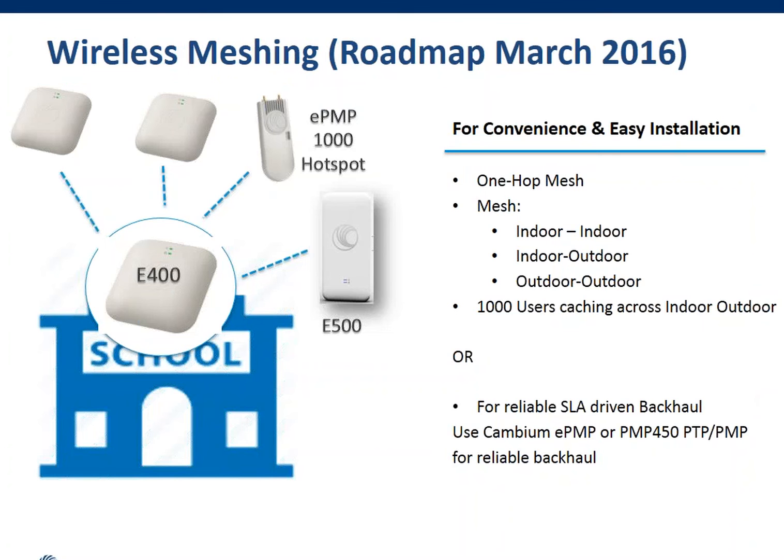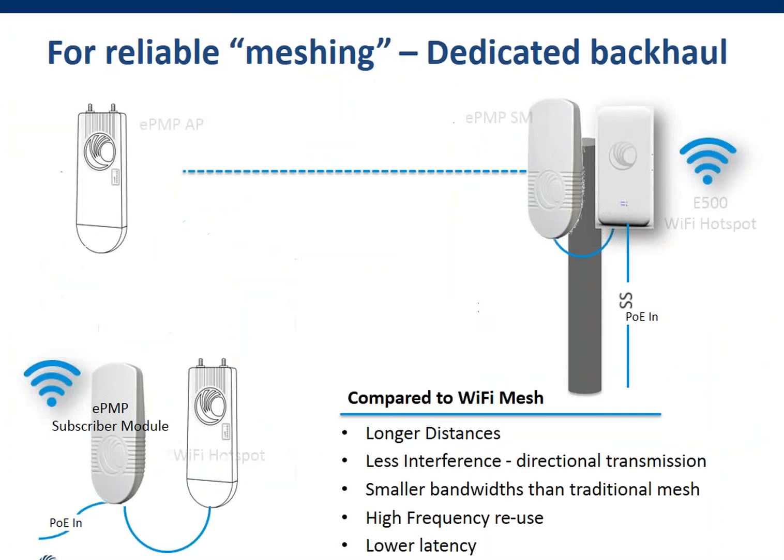In addition to substituting or fitting in wireless backhaul from ePMP or PMP 450, Cambium also will support wireless meshing. So on all of our Wi-Fi products in our March release, we'll support standard Wi-Fi meshing. You'll be able to do a hub and spoke model where you can install a wireless AP, our enterprise grade E400, for example, and then quickly extend that outdoors through a single hop wireless mesh. So with the availability of wireless meshing, Cambium now gives you two different ways to quickly and easily deploy Wi-Fi hotspots. One is with the convenience of Wi-Fi meshing, and on the other hand, where you want long distance, reliable, much more spectrally efficient solutions, we offer the ePMP or our other products such as our PTP 650 and our PMP 450 products.